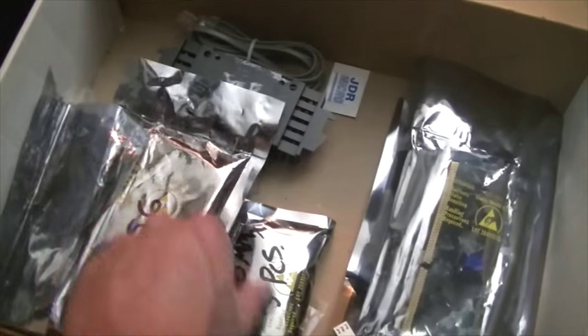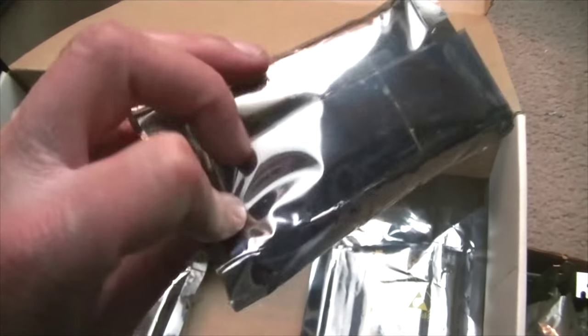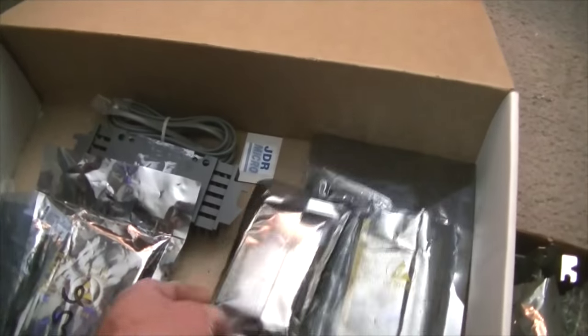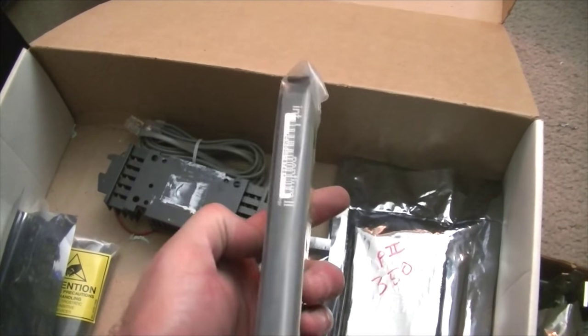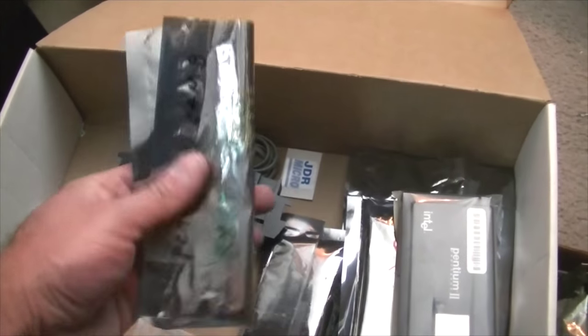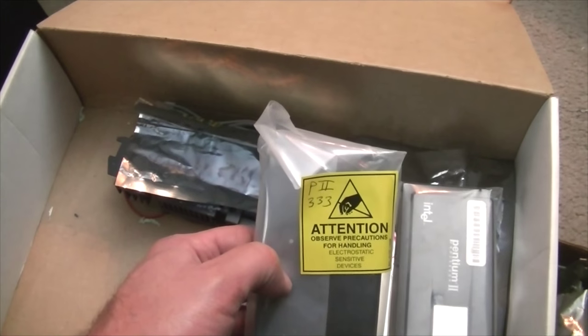Piles of Pentium 2s, Pentium 3s, Slot 1s, obviously. A 3-pack of Pentium 200 MMX processors right here. Sealed, unopened, theoretically, probably brand new. This is absolutely incredible. Sealed, unopened, brand new Pentium 2 350 right there. Never been opened. There's another Pentium 2, looks like it's probably a brand new one also. Pentium 2 333, at least that's what it says. Nothing in that. Another brand new, never opened Pentium 2 333.